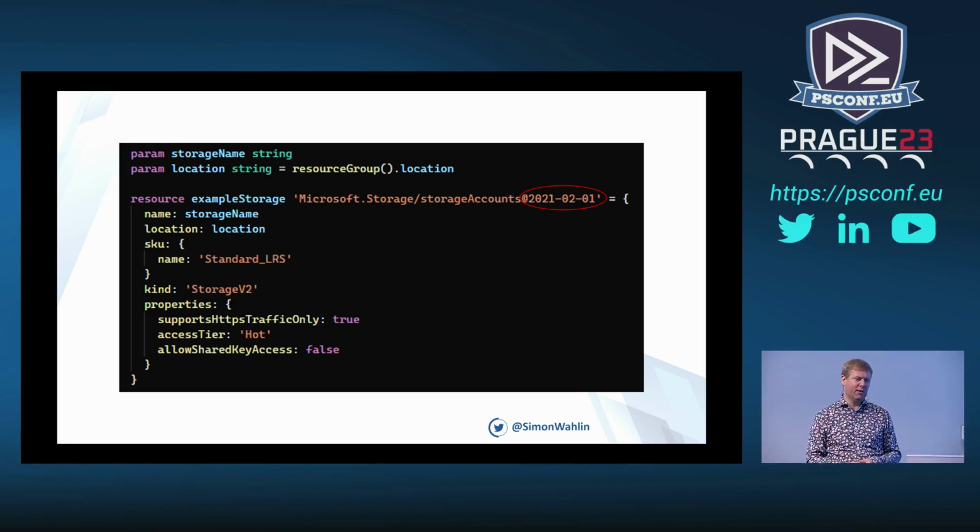There are obviously a few features that have been added. Those features aren't exposed in the 2015 version of the APIs. So a lot of those features will get default values if I use an old API version. But for the most part, I will get exactly the same resource if I deploy it in 2015, 2018, or 2023.